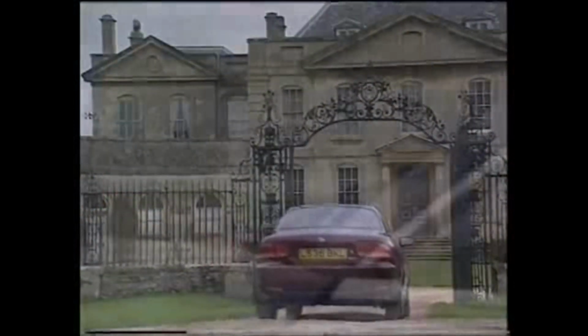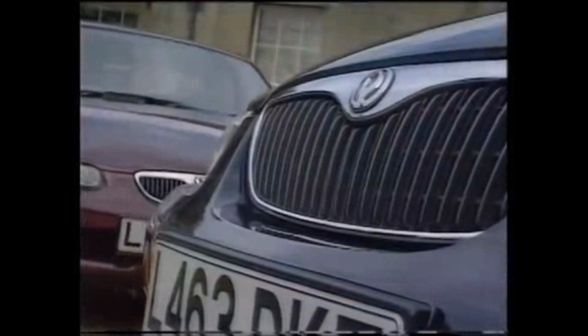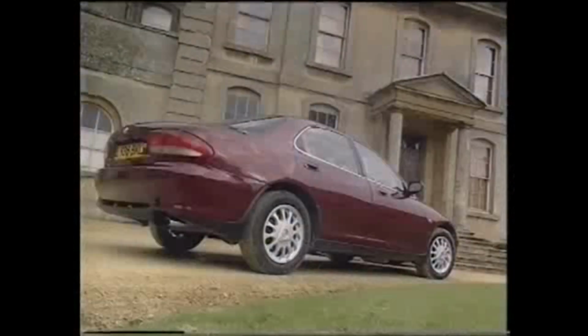Look familiar? The stately home, the gravel, the shining car. You've seen it in a thousand ads. And why? Because success or failure in the luxury car market depends almost entirely on one factor, image.